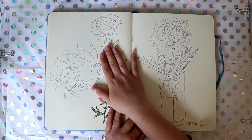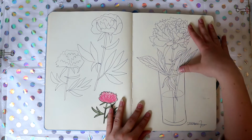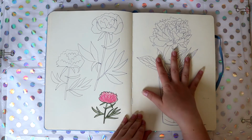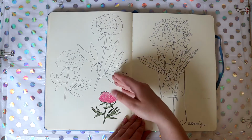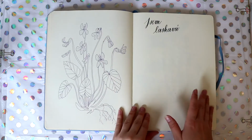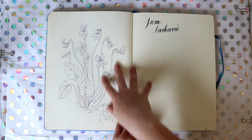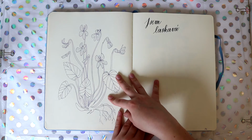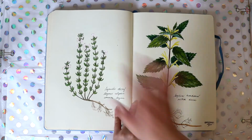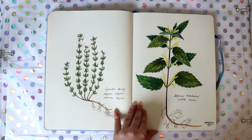These drawings are from the time I spent in Bulgaria in summer 2021. I drew a study in ballpoint pen and then tried to simplify it. This spread is my least favorite to look at. And here is a ballpoint pen drawing based on a gouache painting that I did and a little font exploration on the next page.